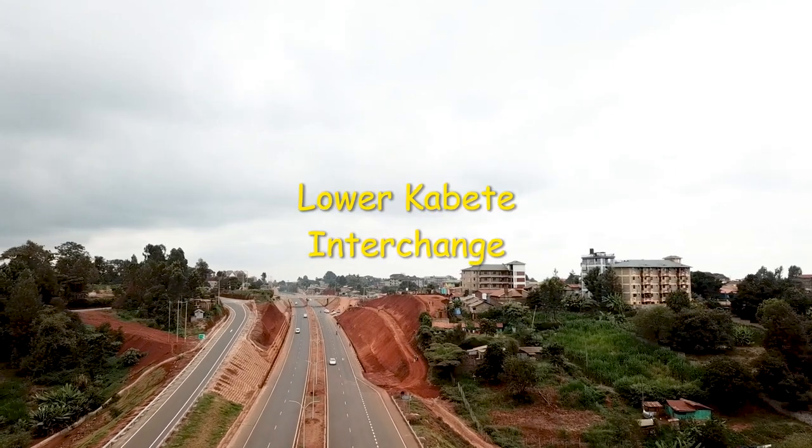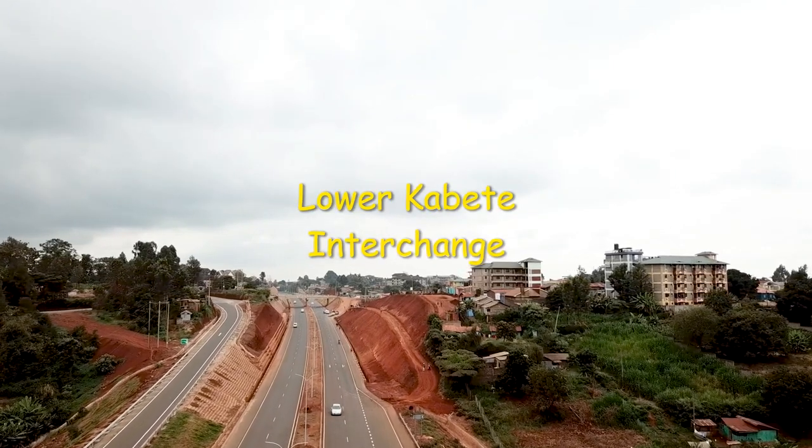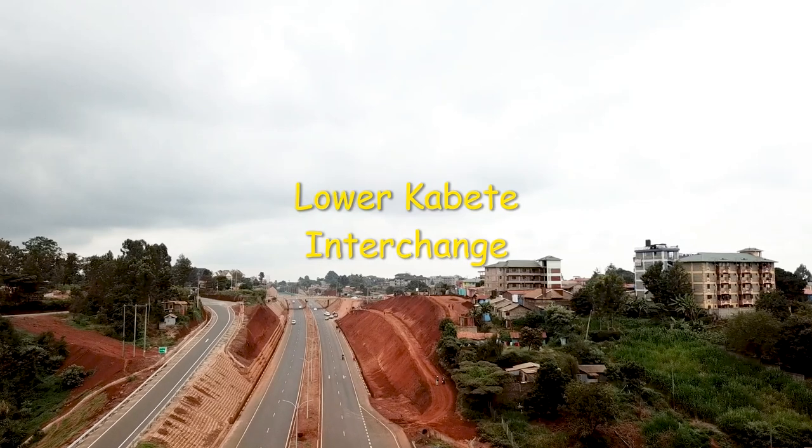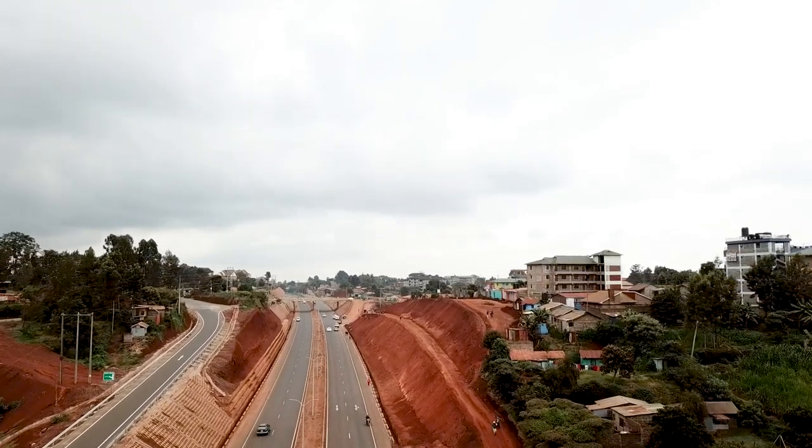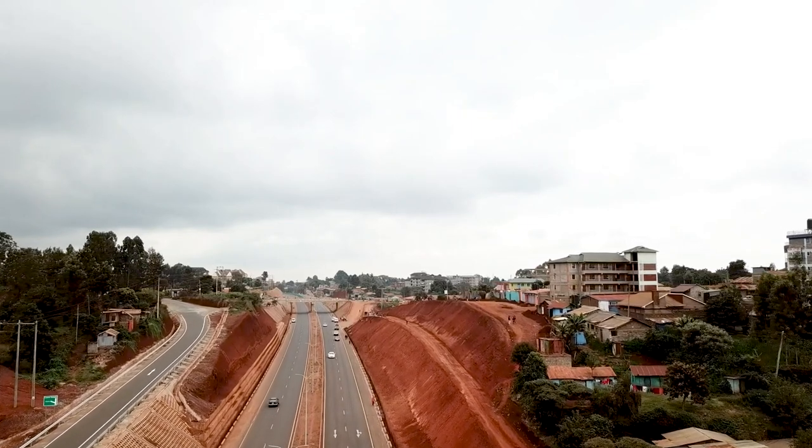So guys, most of the work on this Nairobi Western Bypass is almost done. They are working on the median, the embankments and the service lanes. And we are hoping that this project will be launched soon.